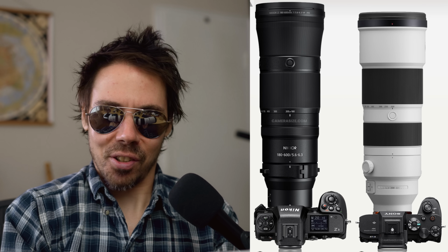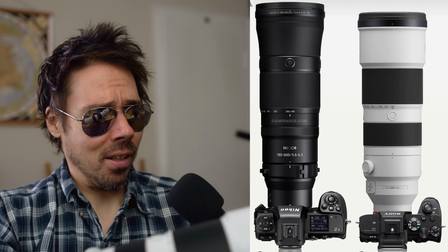So, like, you're just dumb, Nikon. You made it slightly heavier to do that. You could have just crushed this thing. If it was a 300-600 f/5.6, probably the same size. The only advantage you have right now, and it's a huge advantage actually, is you're not as top heavy, apparently. It's much more well balanced. This one feels perfectly balanced.